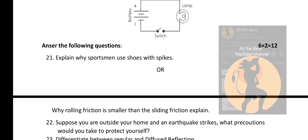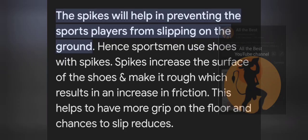Or why rolling friction. The spikes will help in preventing the sports players from slipping on the ground. So hence sportsmen use shoes with spikes. Spikes increase the surface of the shoes and make it rough, which results in the increase in friction. So this helps to have more grip on the floor and chances to slip reduces. So they don't fall down because of the rough friction which takes place.